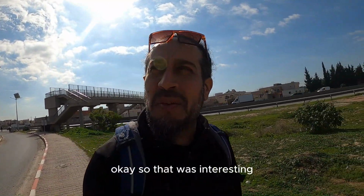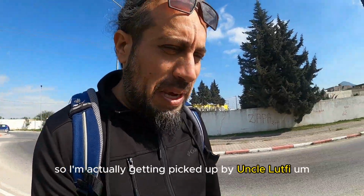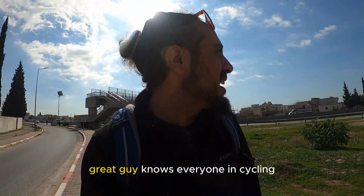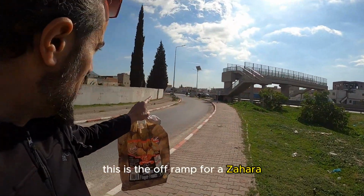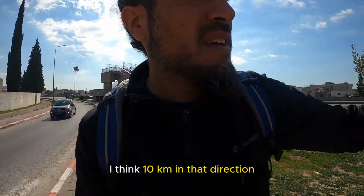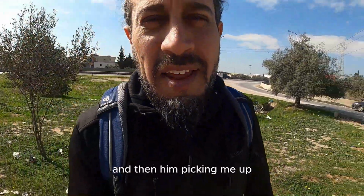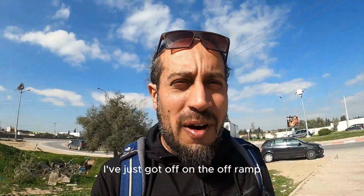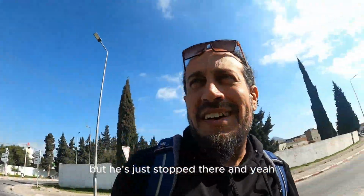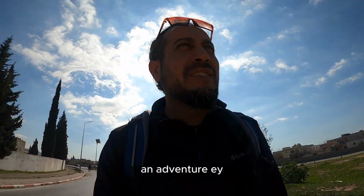Okay, so that was interesting. We're now just on the outskirts of Tunis. So I'm actually getting picked up by Uncle Lotfi. Great guy, knows everyone in cycling, and that's the motorway. This is the off-ramp for Ezzahra, which is where he lives, and then Tunis is another, I think, 10 kilometers in that direction. So to save me having to go into Tunis and then him picking me up, I've just got off on the off-ramp, which I don't think the driver was very pleased about, but he's just stopped there, and yeah, I've jumped out. So I'm now waiting for a red Clio, I've been told. An adventure, eh?